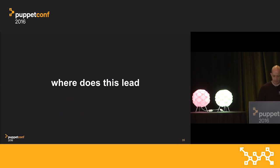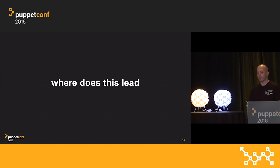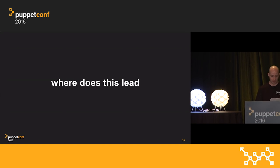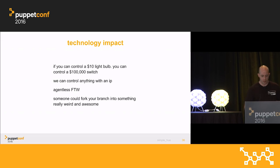So the really important thing is, where does this all lead? We've changed the color of some light bulbs. It's kind of interesting. I complained about documentation. My acceptance tests don't work. But it really does actually go somewhere super, super important. And where it goes is, if I can control a $10 light switch or light bulb, what about your $100,000 Cisco switch or your NetScaler or your NetApp?